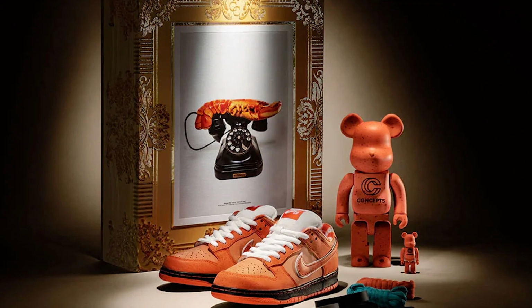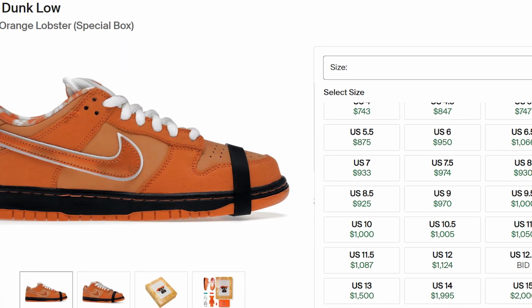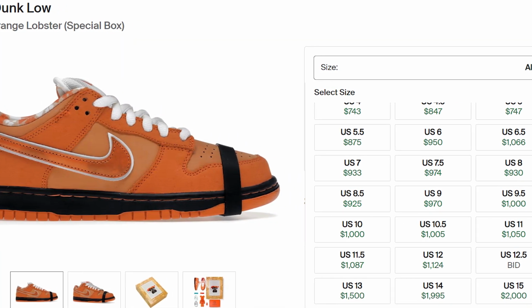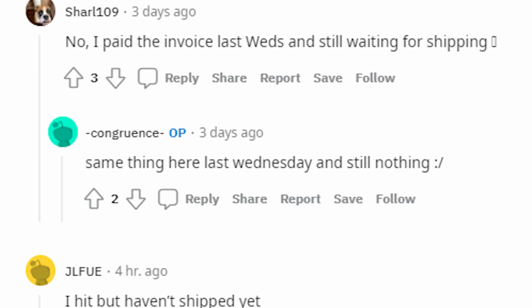The retail price on the special box edition was $350, and if we take a look at current resale, we can see they're ranging anywhere from the $900 to about $1,500 range. Concepts ended up dropping the special box on their site on December 2nd, so a little bit earlier this month, and there's honestly a lot of controversy that went around with this release, and they still haven't shipped out a ton of these pairs that people were hitting.